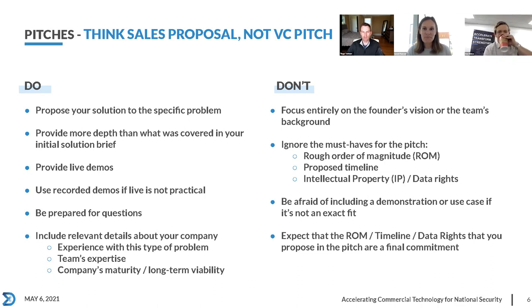Yeah, absolutely. Just demonstrating an appreciation and understanding for the problem primarily, and then getting into how you would approach the solution. Just zooming out for a second on the actual execution of these pitches, as Sarah alluded to, they've been virtual for the last year. Historically, they've been in person, and that can change the dynamic just a little bit.